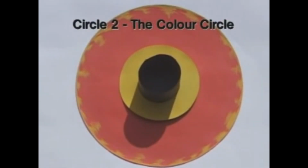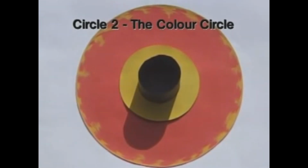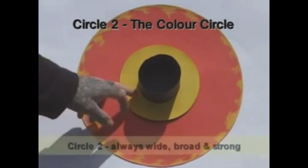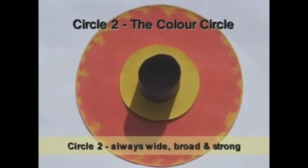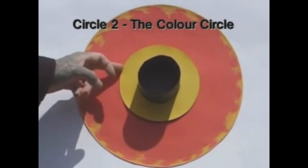The next one, the yellow circle, is circle two. We're only using this colour just to show off on the video. They do come in a multitude of colours. It should always be wide, broad and strong. This is your number two, your colour circle.